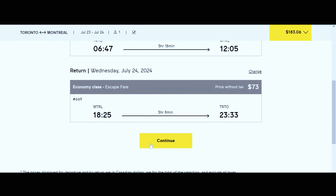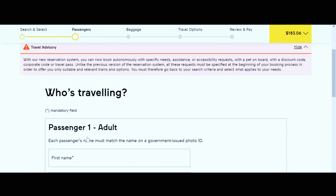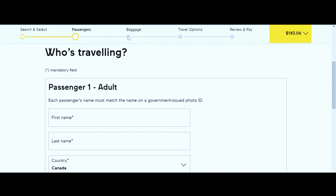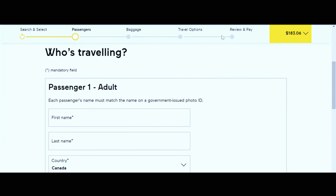And then once you continue, you can either continue as guest if you don't want to create a profile, or you can sign up. Here's where you'll put information about every passenger that will be boarding the train. As you click on next, you'll see what baggage you can bring, seat selection, and then just finally reviewing and paying for your ticket.